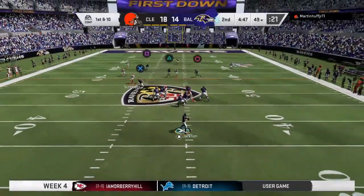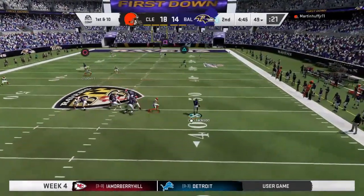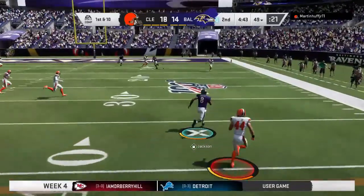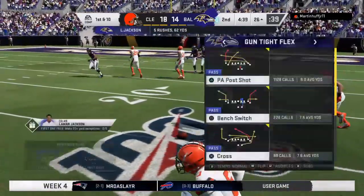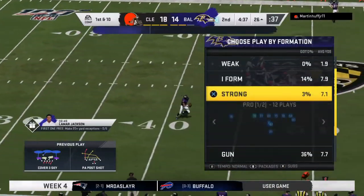They'll fake the give to Ingram. Now Jackson. Flush to his right. He's going to take off with it. And he's got some space here. Big yardage there on the scramble. It gets him a 1st down.